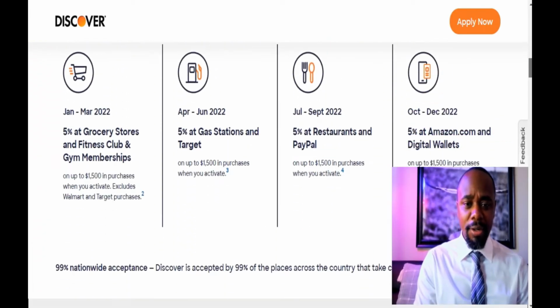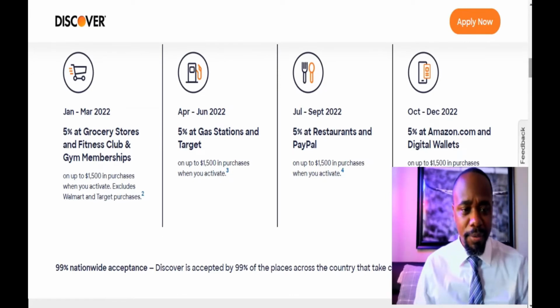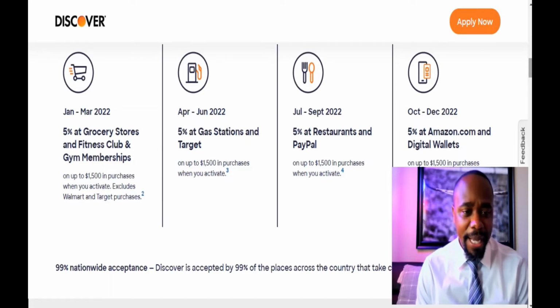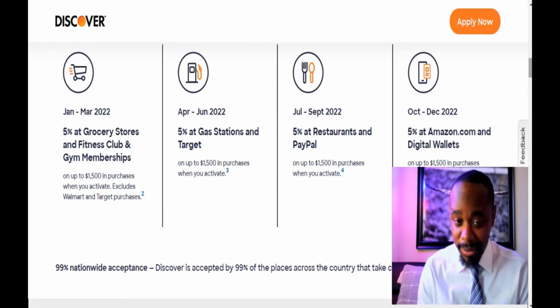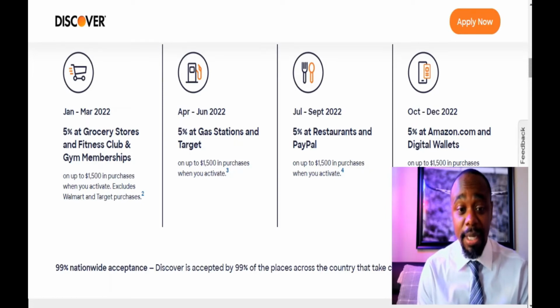So, going a little bit deeper into the incentives by quarter. This year, January to March 2022, you got 5% at grocery stores and fitness clubs and gym memberships on up to $1,500 in purchases, again, when you activate it. This excludes Walmart and Target purchases. The second quarter, April to June 2022, you got 5% at gas stations and Target, all right? And that was also up to $1,500 in purchases.